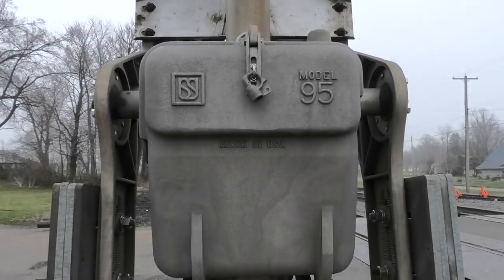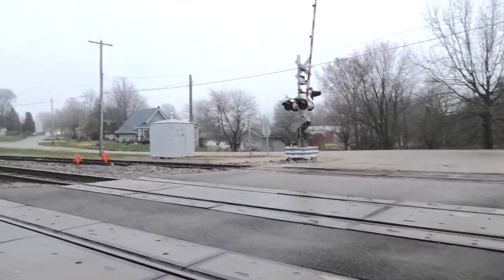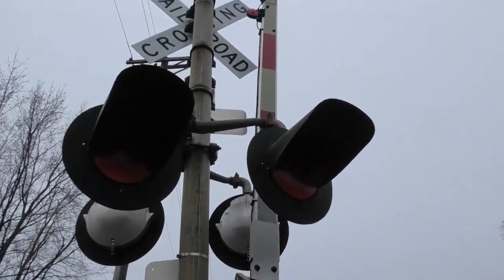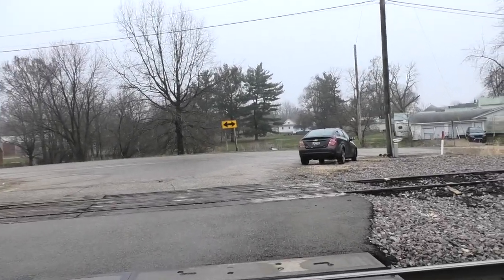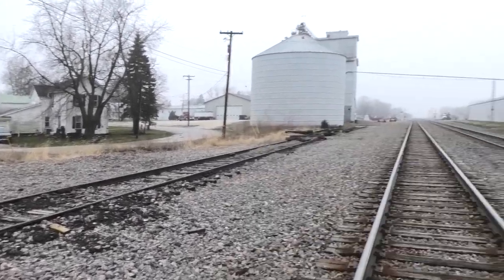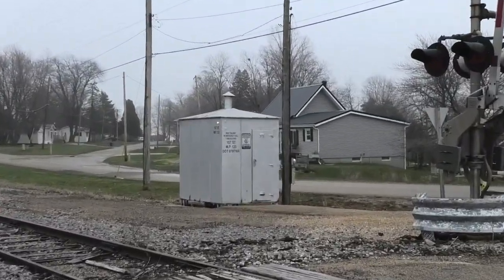Got another US&S Model 95 Style 1 gate mechanism with the wishbone style gate mount. Back view of the main lights. This gate also has a newer striping with 4-inch RECO LEDs. Back view of the northern signal. Here's the relay bungalow in the southeast quadrant.